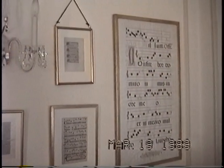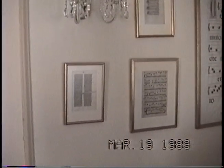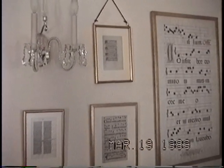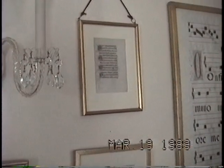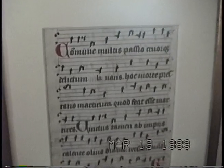These are original manuscripts. They are from about the 12th to the 15th century. This is an illuminated page from a Book of Hours. It's from a page of music, from an illuminated Book of Hours, from our Bessler.